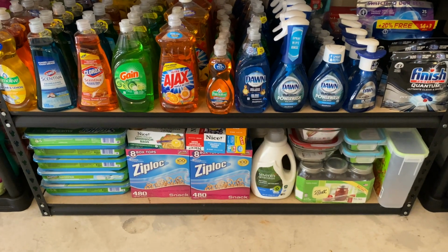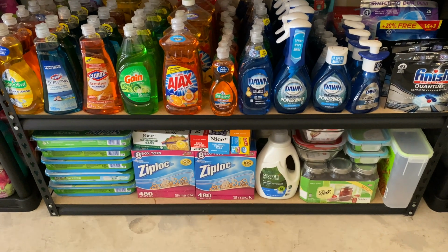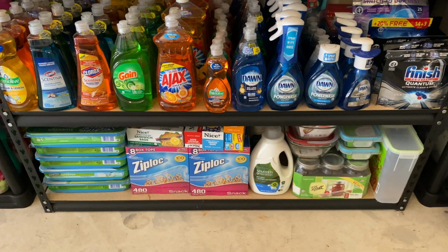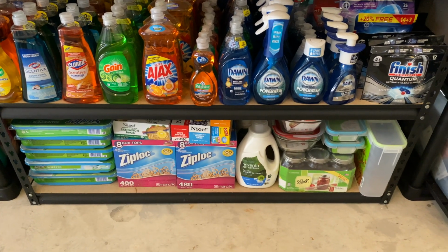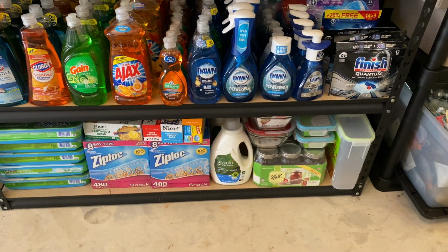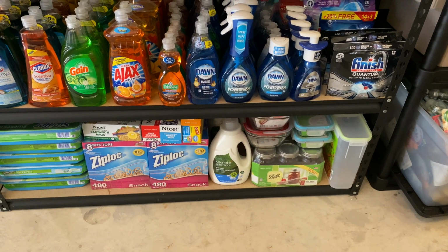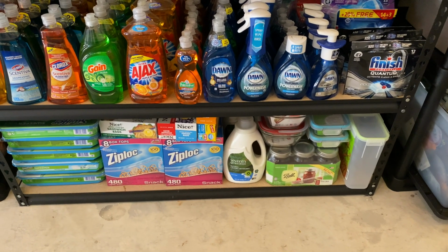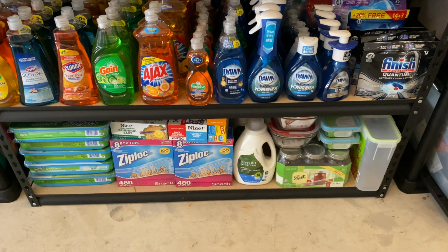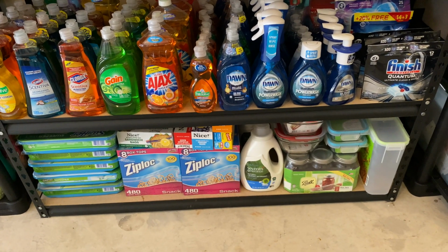And then down here on this bottom shelf is actually just pretty random. I have some Swiffer wet cleaning cloths that you mop the floor with. I have some Ziploc bags, some snack bags, some sandwich bags, some freezer bags, all that type of stuff. I have some Seventh Generation laundry detergent, and I have some mason jars that I couponed along with some Snapware. If you have been couponing for a long time, then you may remember when we used to be able to coupon Snapware all the time. So I still have a lot of Snapware left from those days of couponing.